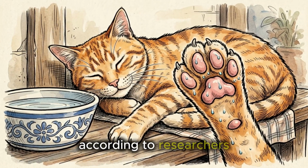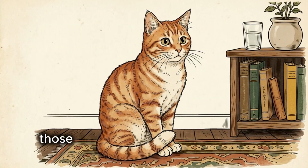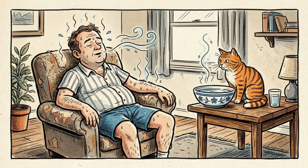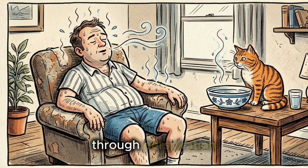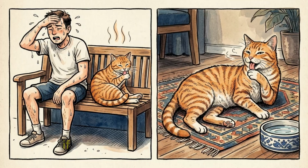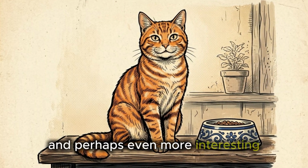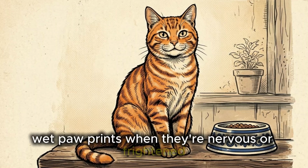According to researchers, cats sweat primarily through the pads of their paws. Those tiny little toe beans underneath their feet are one of the only places where noticeable sweating actually occurs. The rest of their furry bodies contribute very little to cooling through perspiration. Which raises a fascinating question. If cats can't sweat like humans, how do they survive hot weather? And perhaps even more interesting, why do some cats leave tiny wet paw prints when they're nervous or frightened?